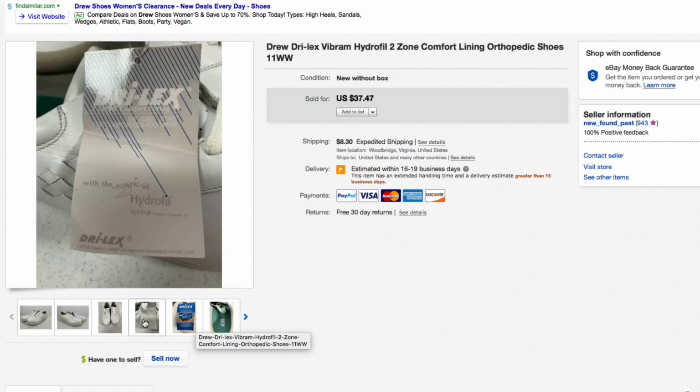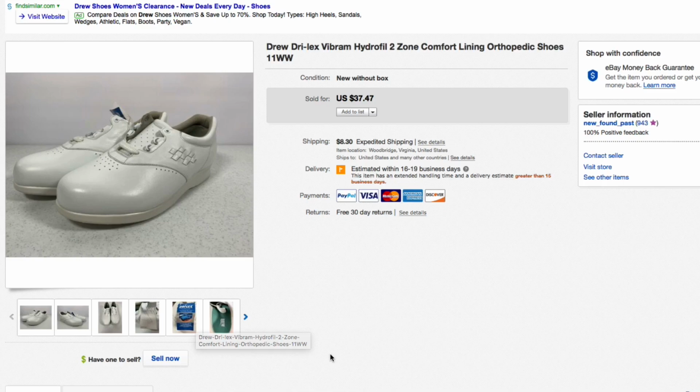Yeah, and just got these for a really good deal. So I've picked up 3 or 4 pair of them, and yeah, they may be long tail, but there's definitely money to be made there.